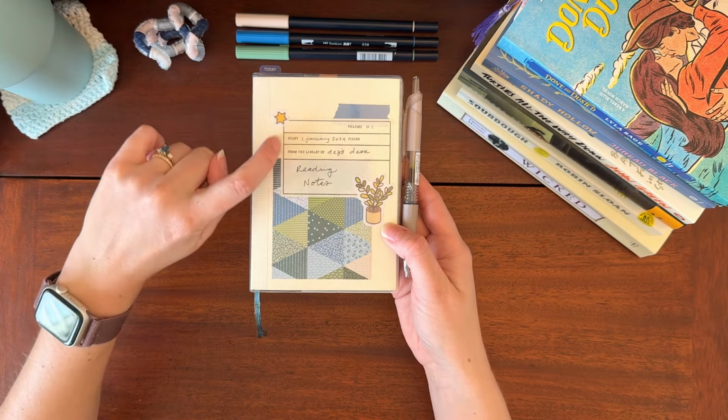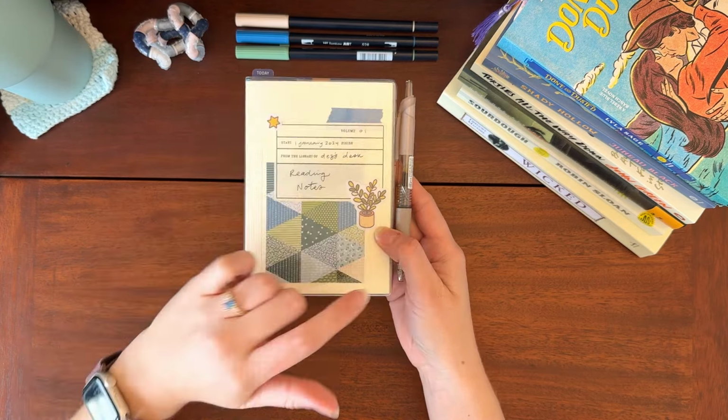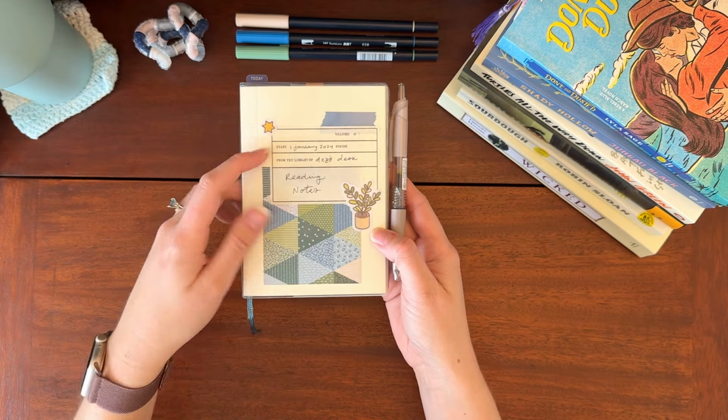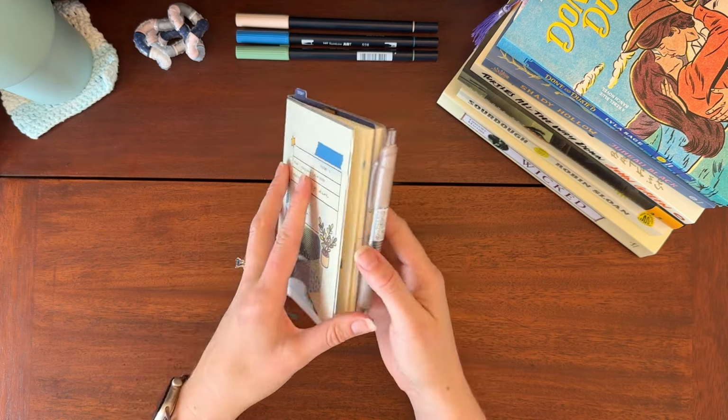And then this tag here comes with these notebooks. So I just filled it in that I started on January, and this is my reading notes journal.